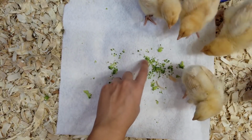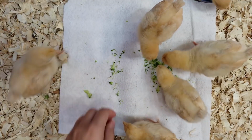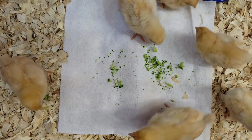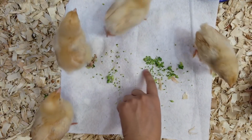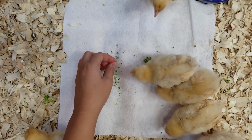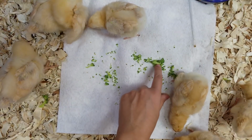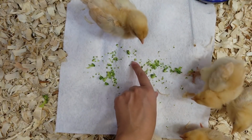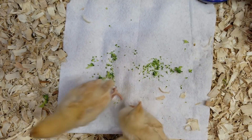Come on, look. Look, these are so good. You gonna peck at it? Oh, look at that. This is their first vegetable. And it may take some time for them to get used to eating their vegetables. Oh, that looked like it was a success.